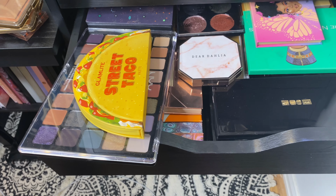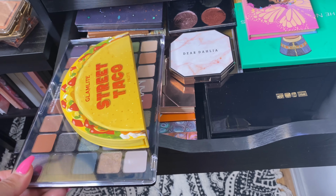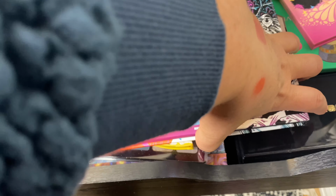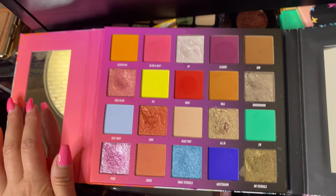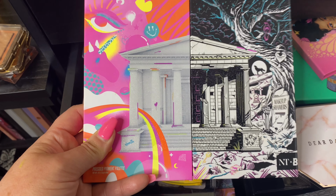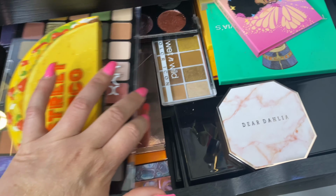I don't know if there's really anything else that I, you know what? Let's get some use out of this. I have not used this for months. And I feel like it does kind of feel like a good pick for like spring into summertime. So we'll do that. And one more.